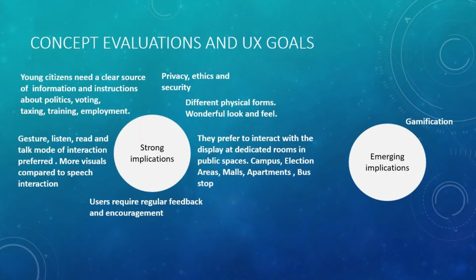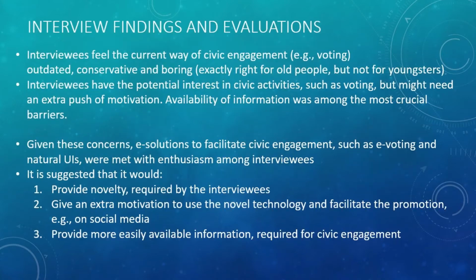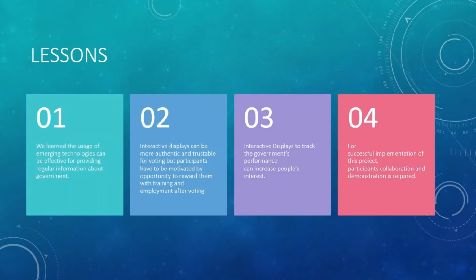Concept evaluation and UX goals were established. Findings from the evaluation suggest that the youth feel the current way of politics, for example voting, was outdated and boring, and they might need an extra push of motivation. We learned some useful lessons from the study, and proposed some useful information for large-scale studies.